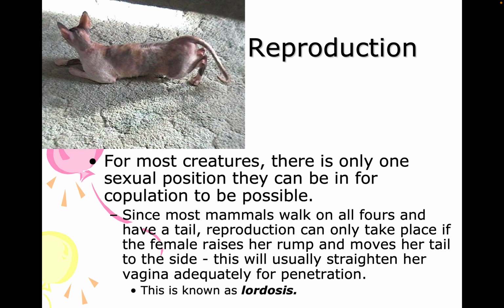For most creatures, there is only one sexual position that they can be in for copulation to be possible. Since most mammals walk on all fours and have a tail, reproduction can only take place if the female raises her rump and moves her tail to the side. This will usually straighten her vagina adequately for penetration, and this is known as lordosis.